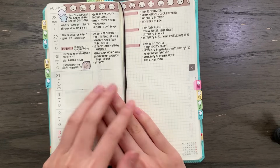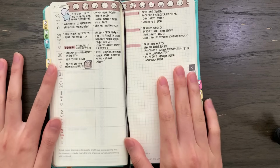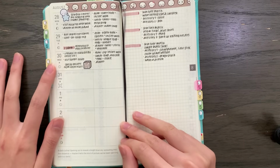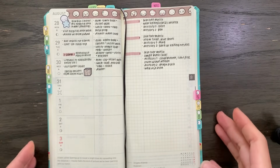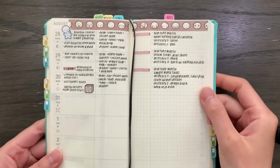This is the current week and I'm actually very determined to finish the spread. It is currently the 31st, so that is why this is only half filled. And as you can see, I'm going with a brown vibe. So yeah, in my September update, you will see whether I follow through with finishing the spread.